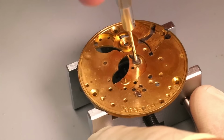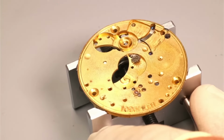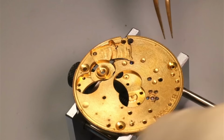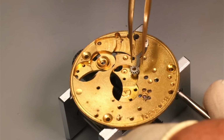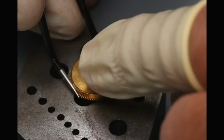Now, this is the little intermediate wheel that takes the motion, in other words, connects the motion works. So when that wheel goes, that figure 8 goes forward, it engages with that wheel there and the wheel that's on the top of this funny looking little arm. And not something I'm used to seeing. But anyway, let's see how the mainspring looks when we get in here.